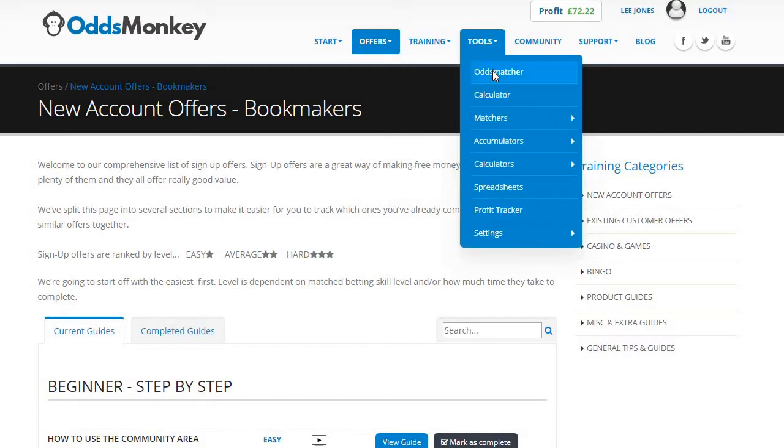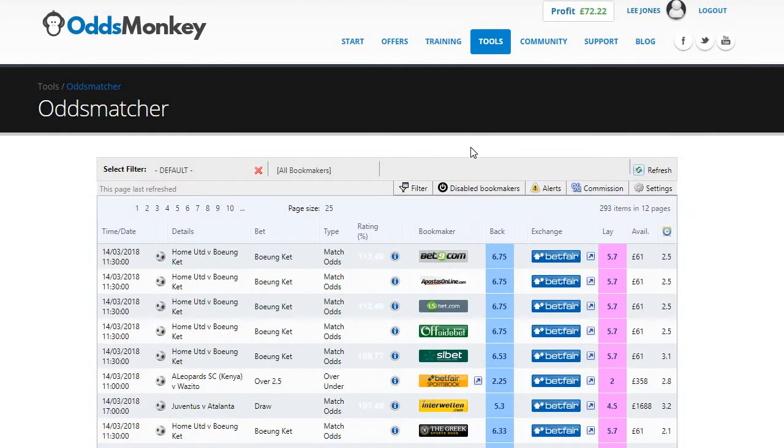If we look into the odds matching, this is the part of the site where you work out what bets are matching up. The idea with match betting is you place your bet with one bookie, then you lay the bet off with an exchange like Betfair or Smarkets, and that is it. It's just a case of navigating from one site to another, and that's how you cover your bet, by laying it off, as you'll see as you go through the process in more depth. But if we load up this odds matcher, this is what you get.